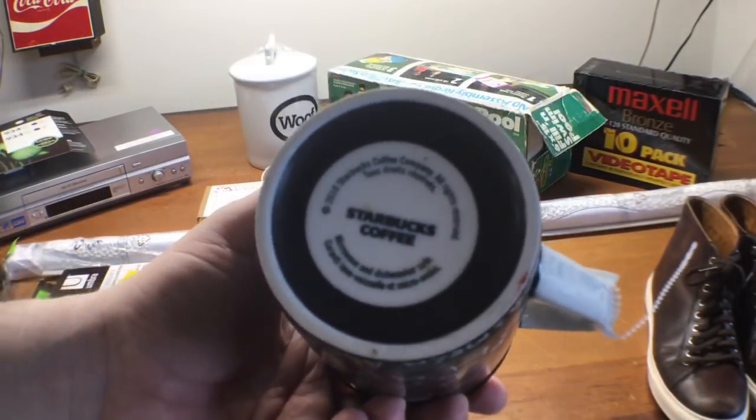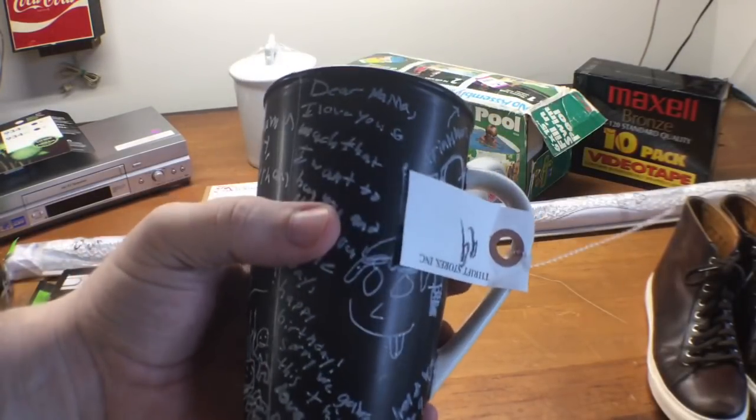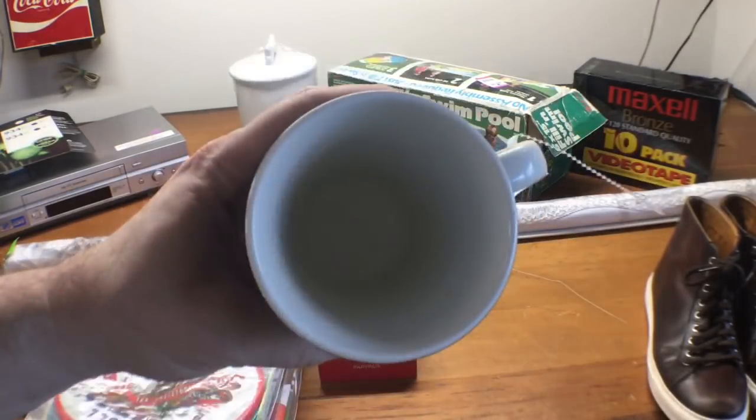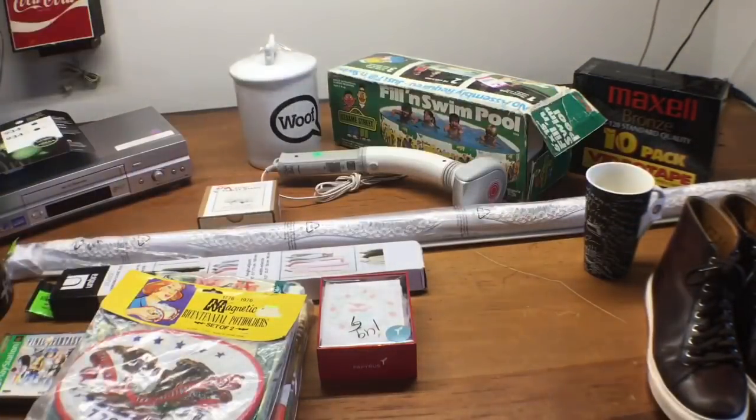Made in 2010. Some of these can go for $40 and $50. I didn't look this one up. I just grabbed it and went 75 cents. I know I'll do all right with that. So that's my advice in thrift stores.